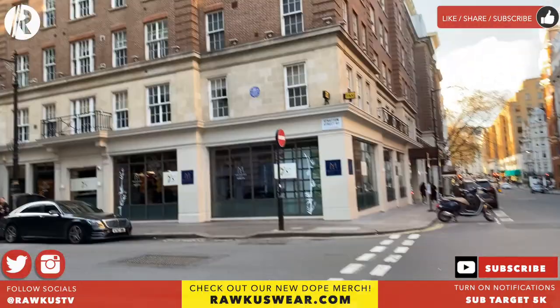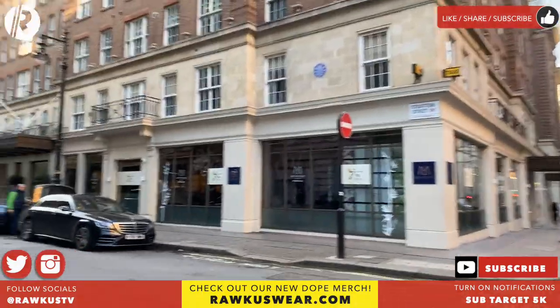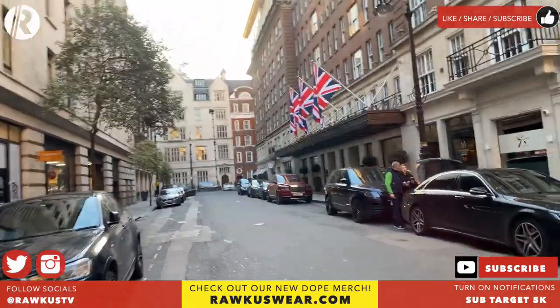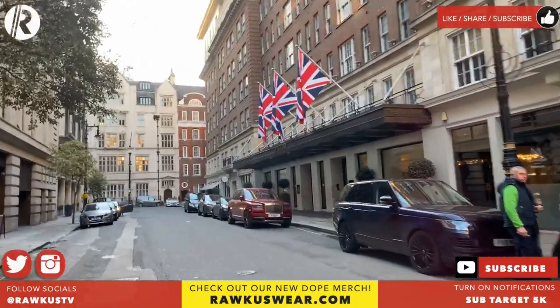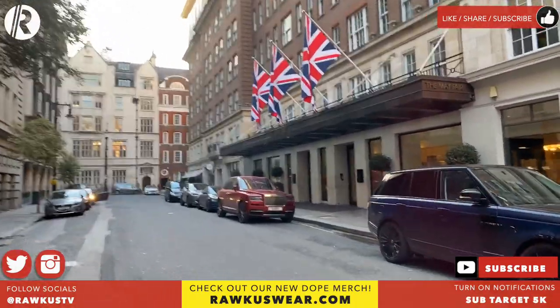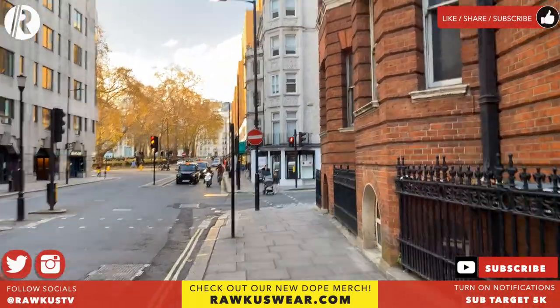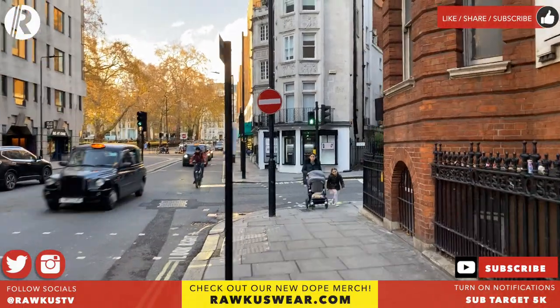You see how friendly people are up here in London, man? It's all kinds of cool. But okay, we got another kind of SUV up in here. We have the Cullinan. This is Mayfair Hotel. World War One and Two, I think. Yeah, they sound like SBRs. Or SBRs sound like them.